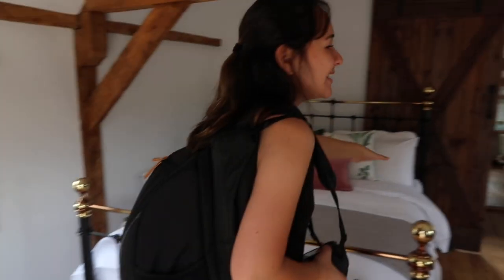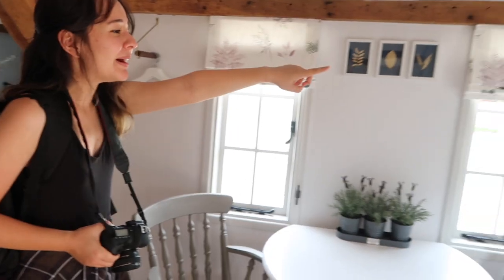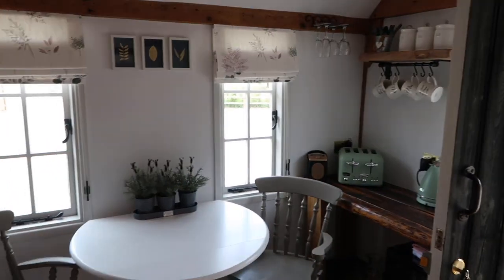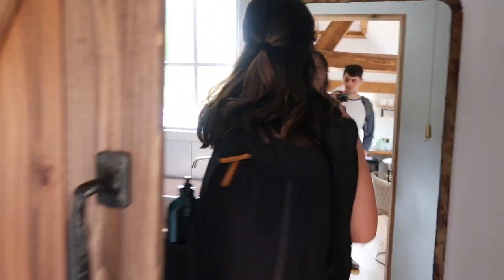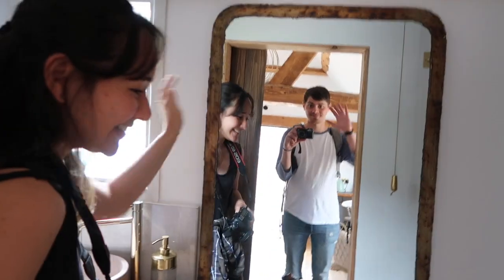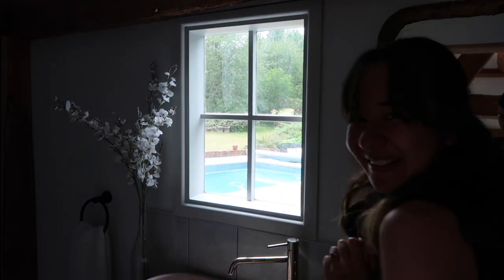We have the get ready suite. We've got the bed, and some mugs and the kettle and the toaster, and we're gonna be taking some photos here. And over here, we have a really big mirror that is beautiful. I wouldn't mind this in my house, to be honest. And we have a nice toilet with the shower. And looking out into the view, there's a swimming pool.